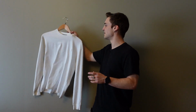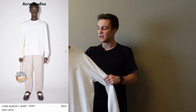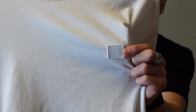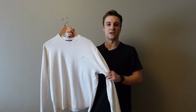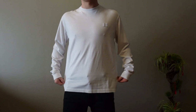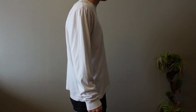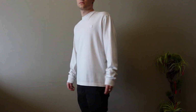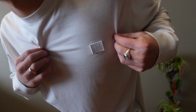Exactly. The next t-shirt I have is from Acne Studios. This is their basic long sleeve t-shirt. It comes from the face collection, so it does have this little face patch that they do on a lot of their products. These retail for $210. If you're in Europe or shopping in store, I think you can find these for a lot cheaper, but unfortunately online, they don't get discounted that much. Now this is in a size small, and I would say it fits probably between a medium to a large. So that's just one thing to note. Almost all Acne Studios fits really oversized, so just usually go one size down.